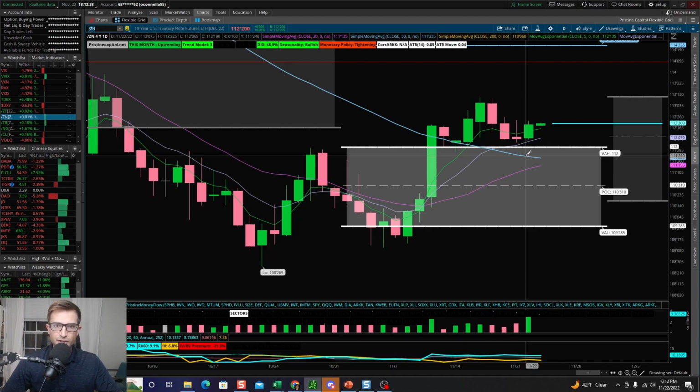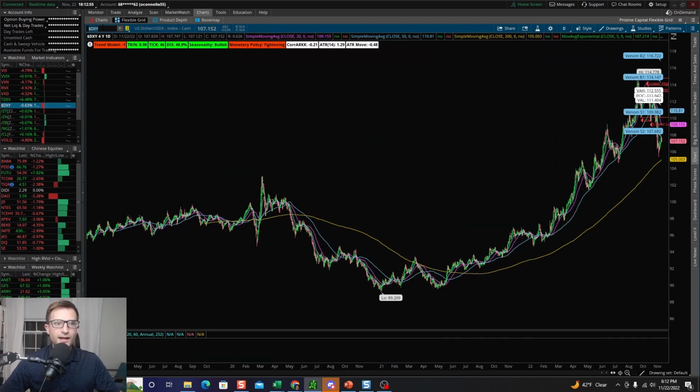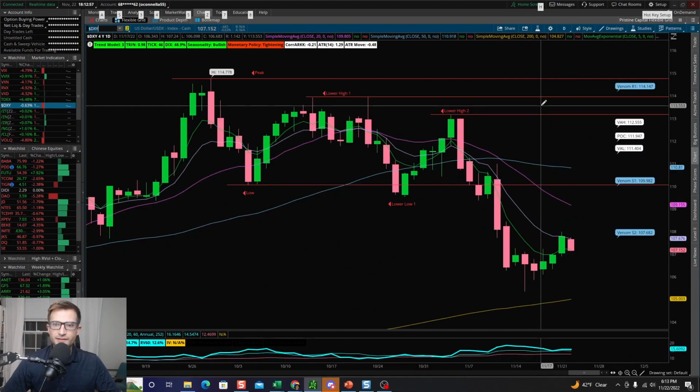Our 10-year Treasury futures still remain range bound, but it was nice to see that we put in a green candle and closed above this 5-day EMA. The dollar index was very cooperative for today's market.